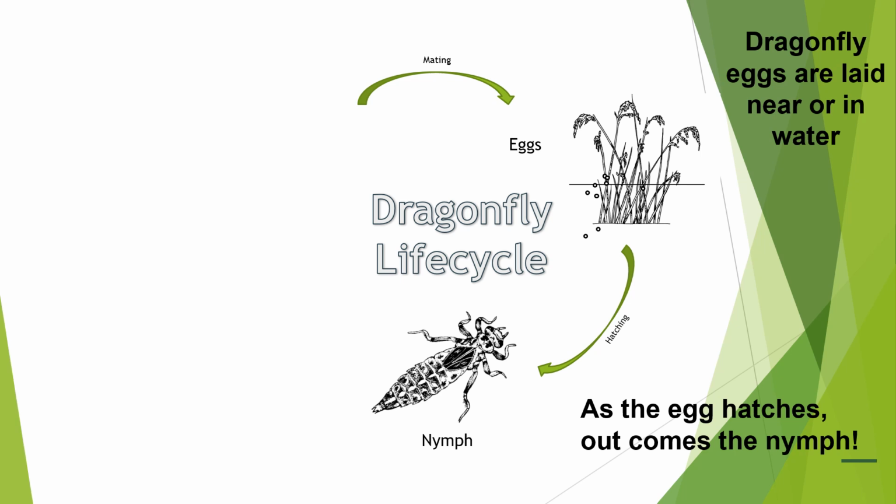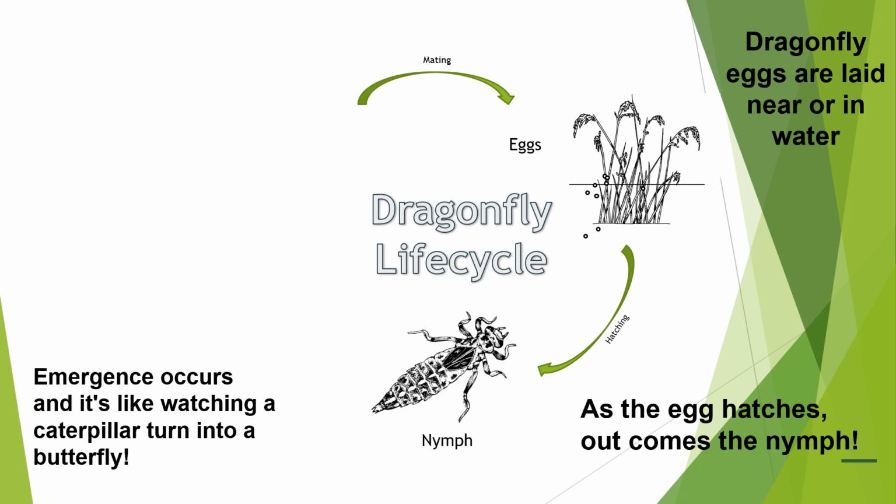And then it leads us to stage 3, emergence. After months or even years underwater, the nymph is ready for its next adventure, which is the most exciting part. It climbs out of the water onto a plant stem or rock and begins its transformation into an adult dragonfly. This process is called emergence, and it's like watching a caterpillar turn into a butterfly.